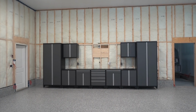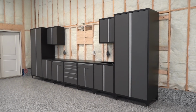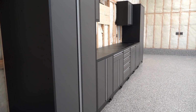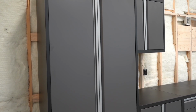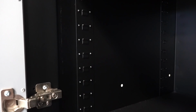Okay guys, well here's the grand reveal. The cabinets are all installed and looking fantastic. As you can see, I went with a very symmetrical design, and like I mentioned in earlier videos, I'll be putting a TV on the wall in between the two uppers, which is why the sink is off to one side. But overall, this is going to give me quite a bit more storage space than I have in my garage right now, as I've got a bunch of personal tools and stuff in there too.